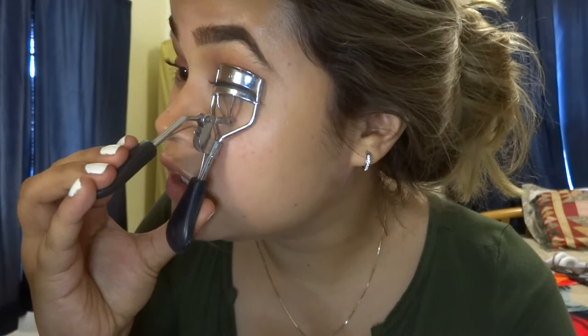So right now I'm just gonna curl my eyelashes. You could just buy any eye curler. I got this, I think, at like this fashion boutique store. Curls my eyelashes pretty good.